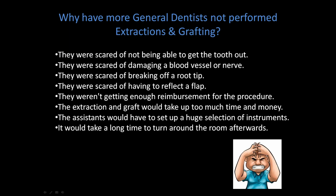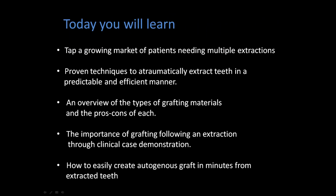In addition to these, we also have assistants that would originally have to set up a huge selection of instruments. Well, we'll talk about the physics forceps in just a moment and how easy it is to extract a tooth. It doesn't require a lot of force or a lot of time to perform these atraumatic extractions. So what is our goal today?